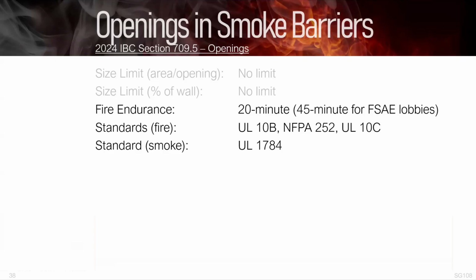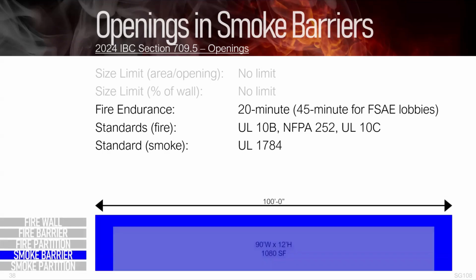So these are very similar to fire partitions, but it's important to understand that something's a smoke barrier or something is a fire partition, and it clarifies it if you put that on the drawings as that type of wall, because then the HJ knows what to look for, or you internally know what to check for. So if you have a 100-foot wall and you want a 90-foot wide opening, have at it. You can do that. It has to be smoke rated, but you can have that 90-foot opening. You can have a 99-foot opening. In theory, you could have a 100-foot opening for that matter, because there is no limit. It doesn't say limited to 99%. It says no limit at all. So that's an example of a smoke barrier.